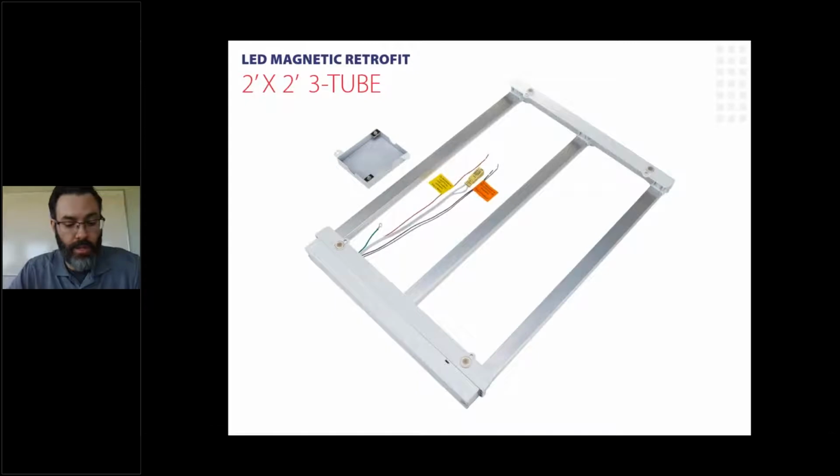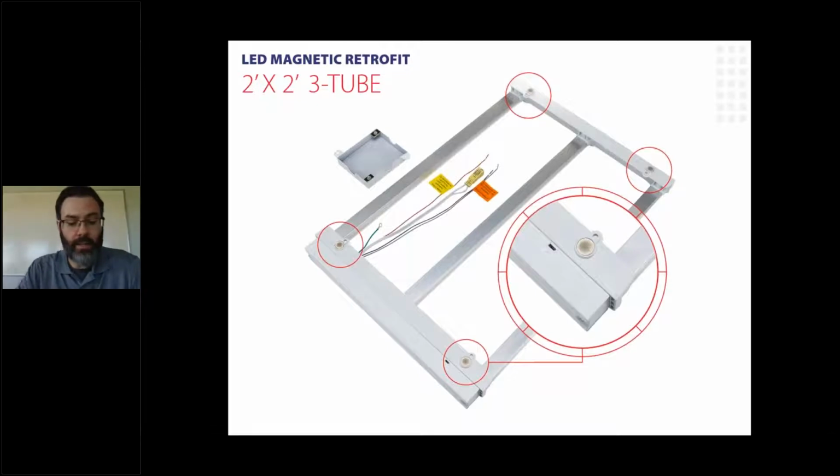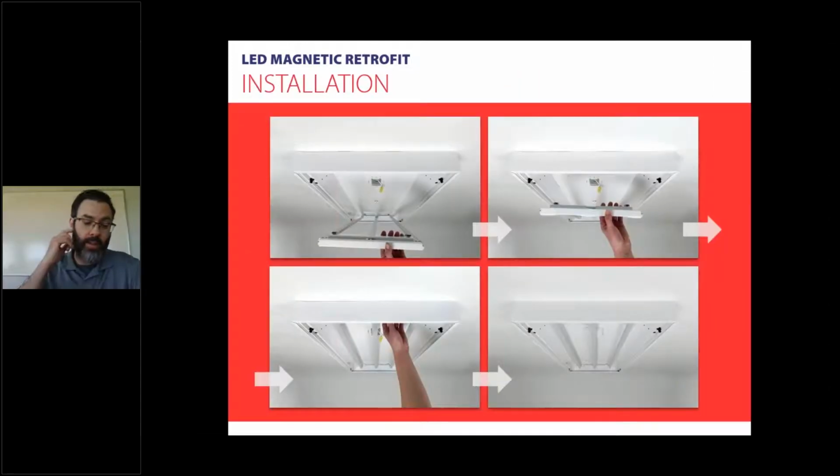One of the most significant features on the magnetic retrofit ties into its ease of installation. As you can see, the product contains 4 rare earth magnets located at each corner. When installing the product, the unit is lifted into the existing metal troffer, then magnetically attaches and holds in place.